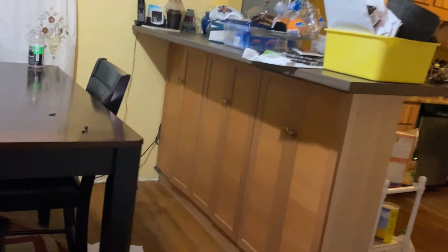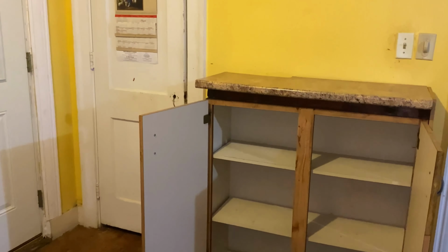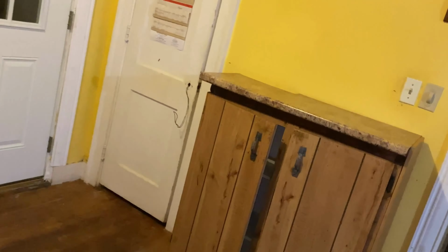Kitchen just looks bigger. This is where it's gonna be. We're gonna paint this to match the rest of the kitchen, but this is gonna go here now.